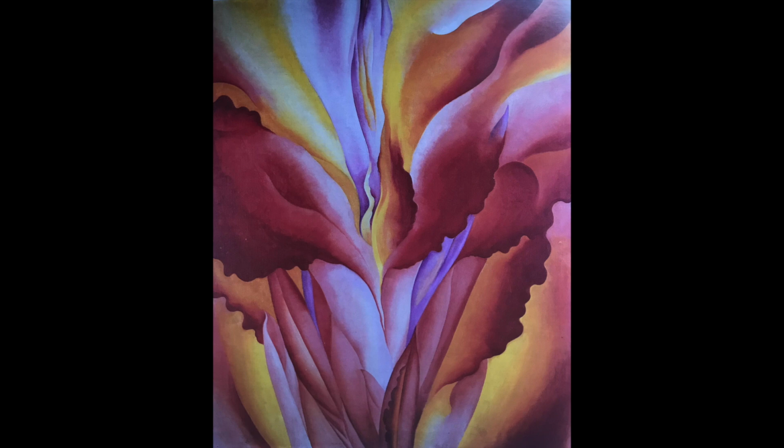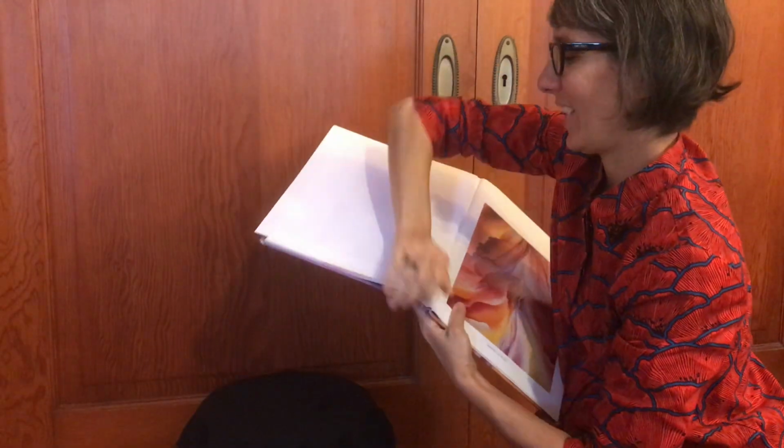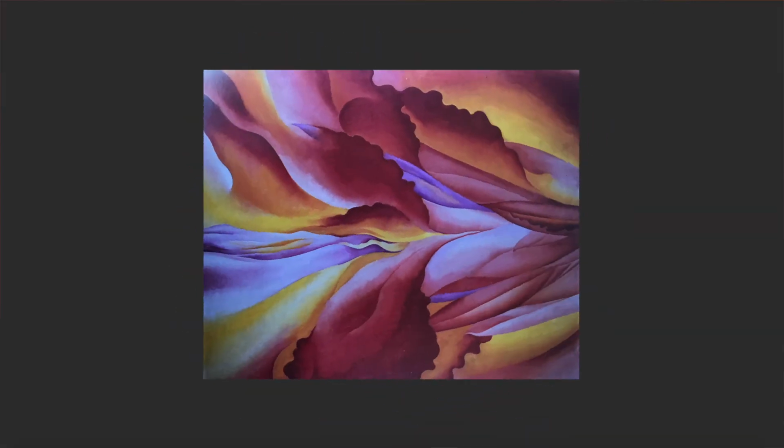What does this picture remind you of? Go ahead and pause and think about what it reminds you of. Let's turn the painting over and look at it this way. Now, what do you see?